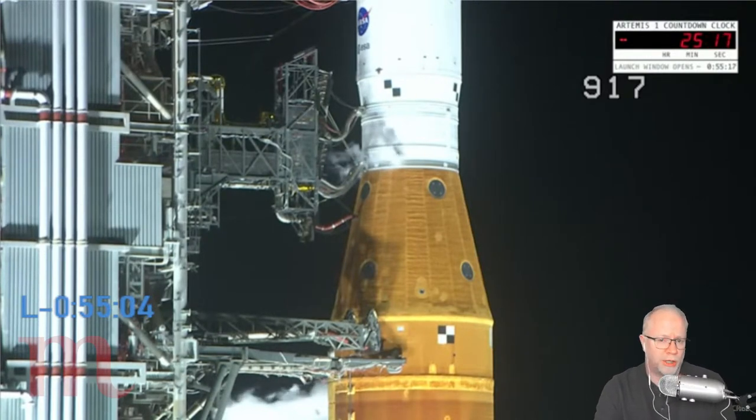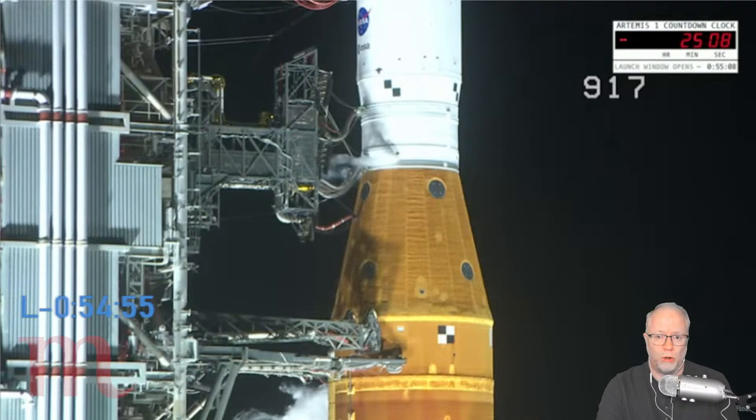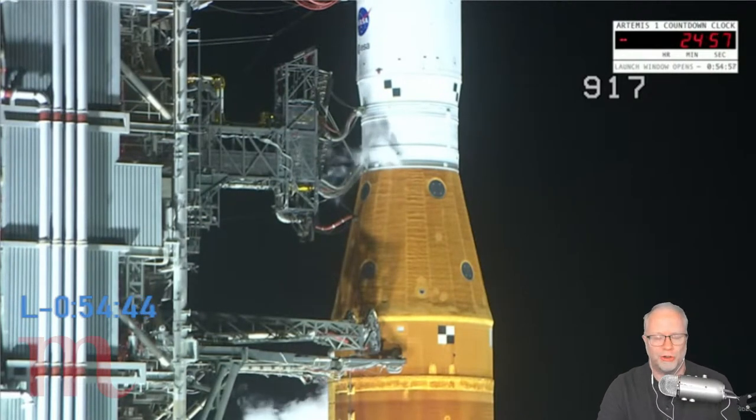Jay, this rocket is not manned. There are no humans aboard. There are a number of basically crash test dummies. There's a full astronaut crash test dummy called Commander Moonikin Campos. There are two other torsos that have radiation sensors and accelerometers to measure the stresses on a human body. And there's also a Snoopy doll.